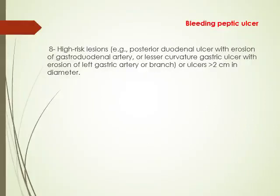8. High risk lesions like posterior duodenal ulcer with erosion of gastroduodenal artery or erosion of left gastric artery and lesser curvature gastric ulcer or ulcers which are more than 2 centimeters in diameter. لاحظنا في كل الأمثلة اللي فاتت إن بتكون المشكلة في sizable artery، وفي الغالب أول طريقتين قلناهم زي الكونزرفاتيف تريتمنت والاندوسكوبيك انترفنشن مش هيكونوا sufficient to control البليدنج. انت محتاج تعمل surgical intervention علشان تعمل control على source of bleeding.